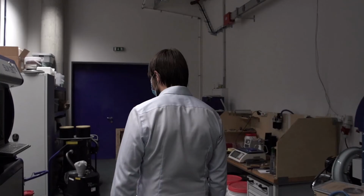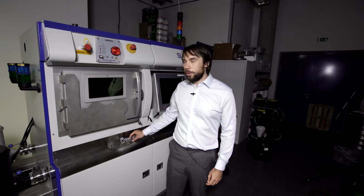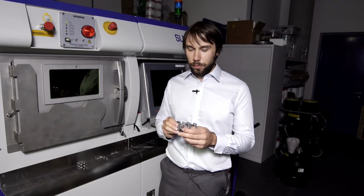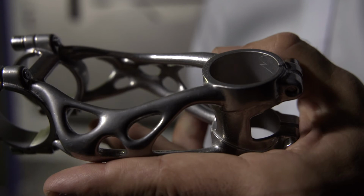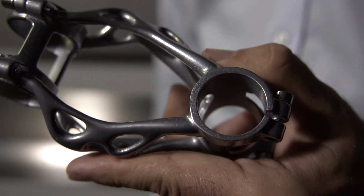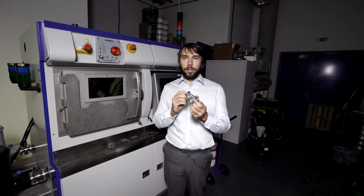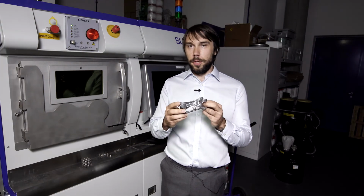Second, we are focusing on topology optimization, which uses the least amount of material to fulfill the needs of the part. Here I have an example in the form of a bicycle stem, and as you can see, this can't be done using other technologies such as milling, and can only be done using metal 3D printing.